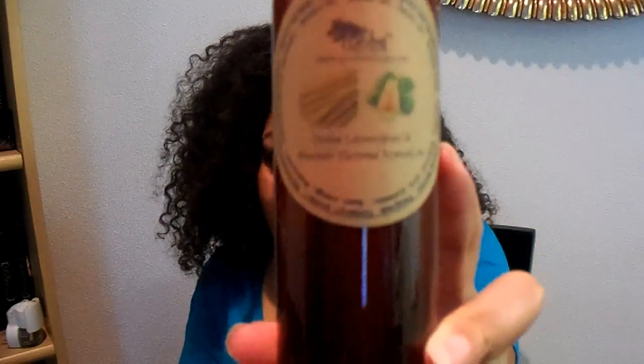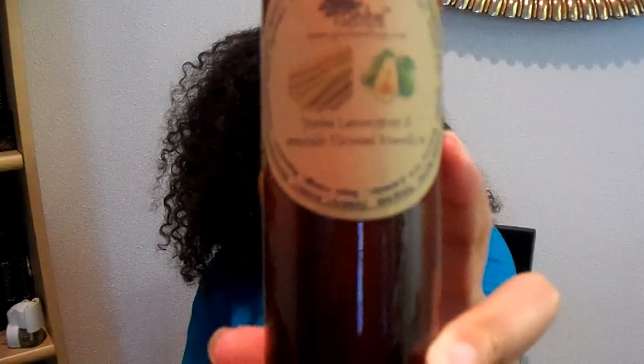I'm running out of room here. The next thing I got is their lemongrass and avocado flaxseed smoothie, which is a gel. And again, I don't think my camera is picking up the label, but all the labels look the same.